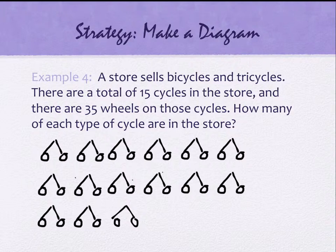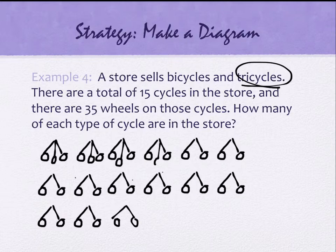And I have to add them one at a time because the other image in this particular description is tricycles, right? So if you thought my bicycles looked funny, this is my tricycle. I think they look a little bit like cherries. I mean, did I do it? Do I have 35 wheels? Do I have 15 cycles?